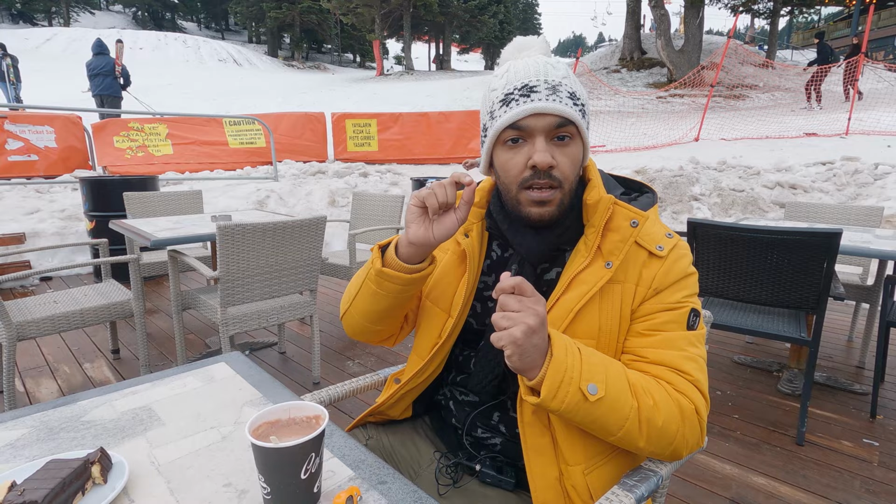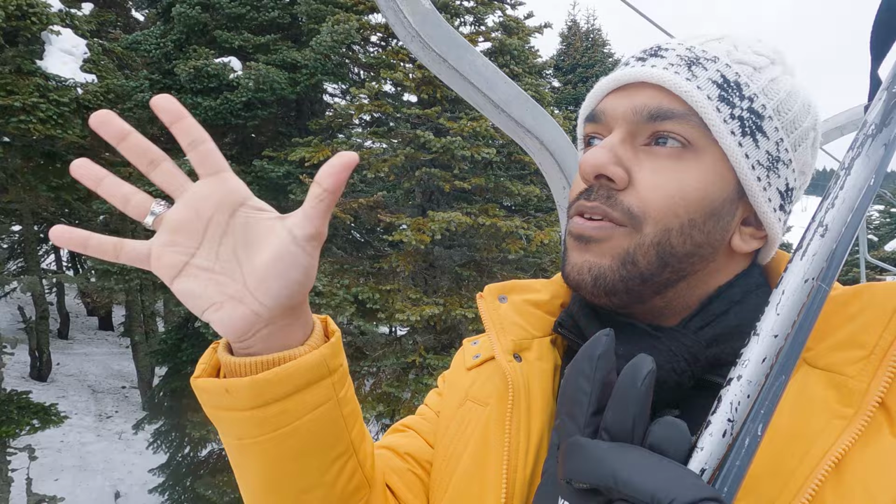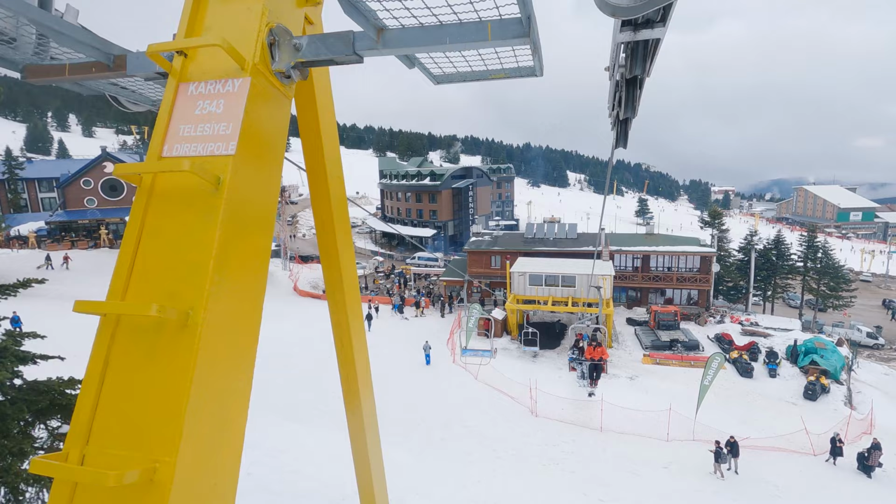Ooh, it's really cold. Got my ski sticks over here, and you have to have your gloves on. I don't have one on because I've got the camera on. And the views are absolutely exhilarating. Wow, I've always wanted to do this. I've always wanted to go on a ski lift just to do skiing. I've never done skiing in my life.